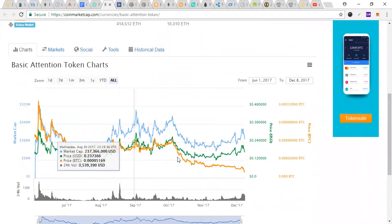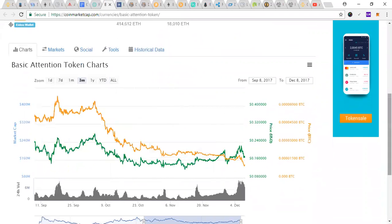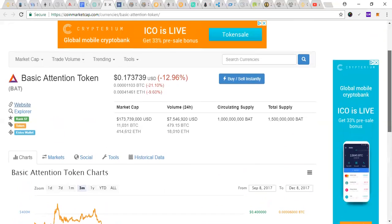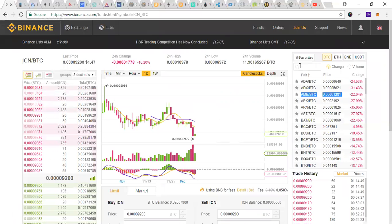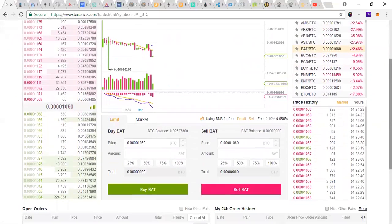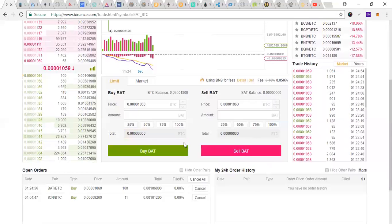And if you look, it looks like the market hasn't been doing anything too crazy. Looking at the 3 month chart, we're pretty steady there. I think this is a good opportunity to buy. I think they're going huge places. And so let's shoot over here to Binance. And they are on there, priced at 17 cents, 1,060 Satoshi. And maybe we'll buy 100. Let's buy 100. Put that order in. Looks like our order for ICN hasn't filled yet, but we'll keep looking here.